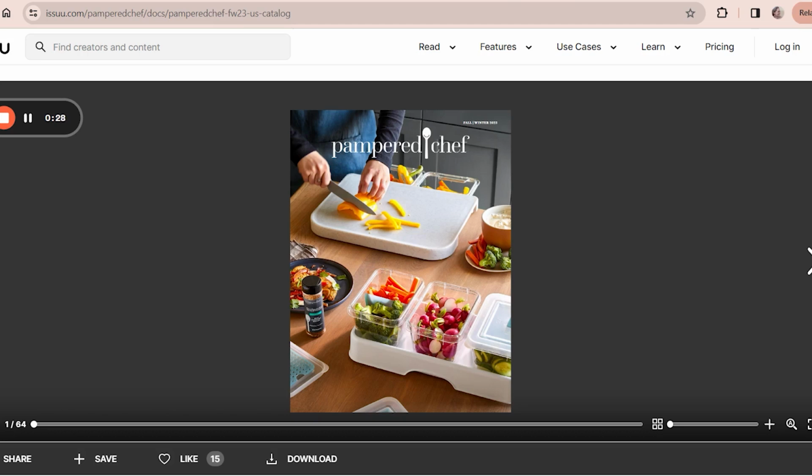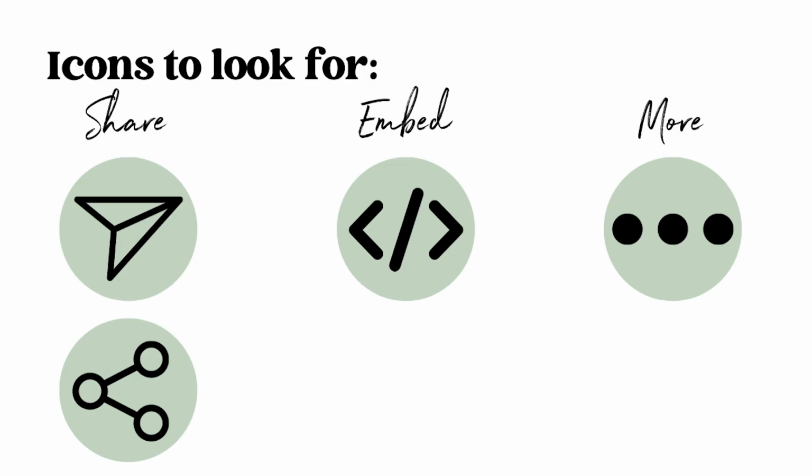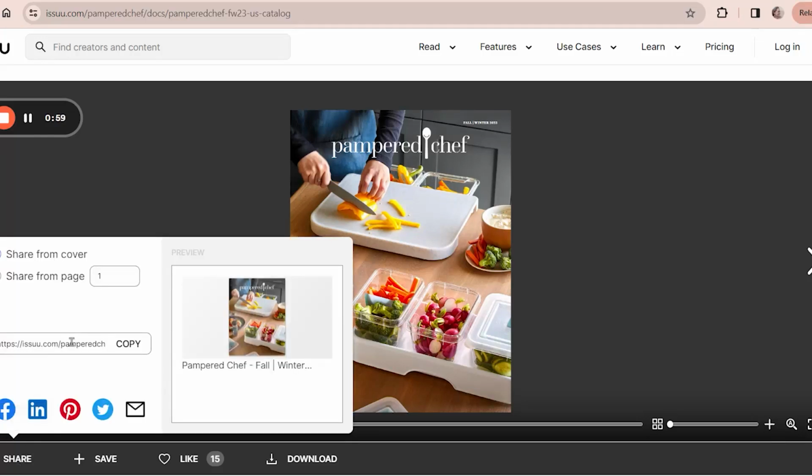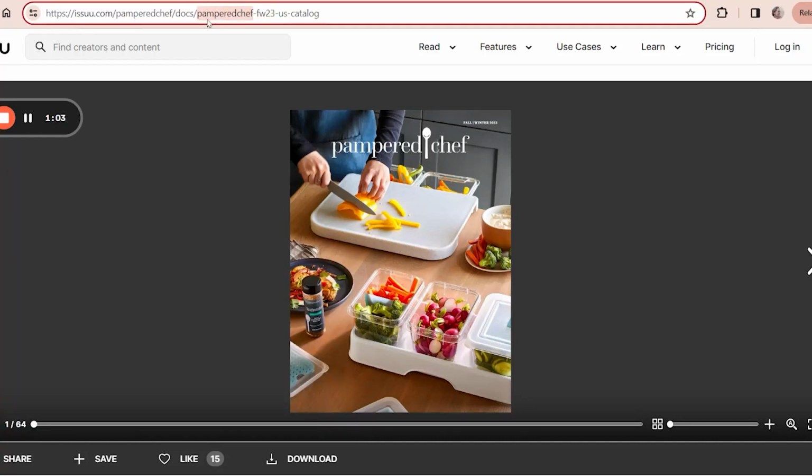And now, normally when I want to embed something, I just poke around. I look for a button or words related to the word share or something about code or HTML or the word embed, or sometimes I just look for 3 dots to see if there's something hiding that will give me the code that I'm looking for. But Issuu doesn't make this as straightforward as some other tools do. So if I go to the share button, all that I'll find there is the link. And that's the same link I have up here in my browser window.